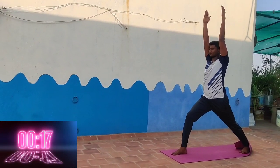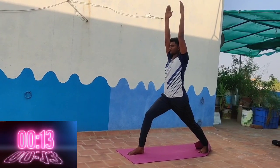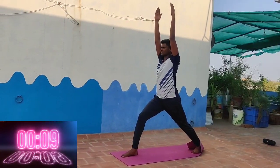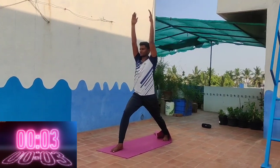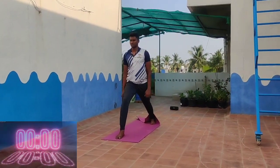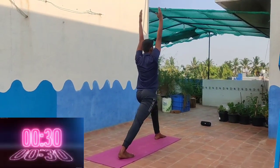Warrior 1 stance is one of the main poses in many yoga practices. It's essential for improving the strength of the core and the entire lower body. While you're doing it, be sure to breathe calmly. And now change it up to your left leg.